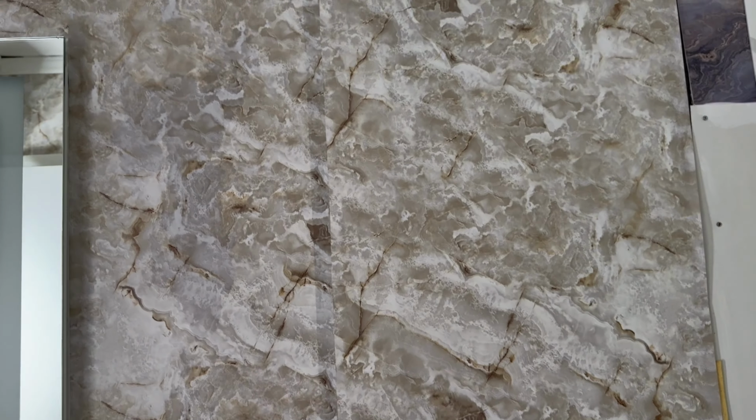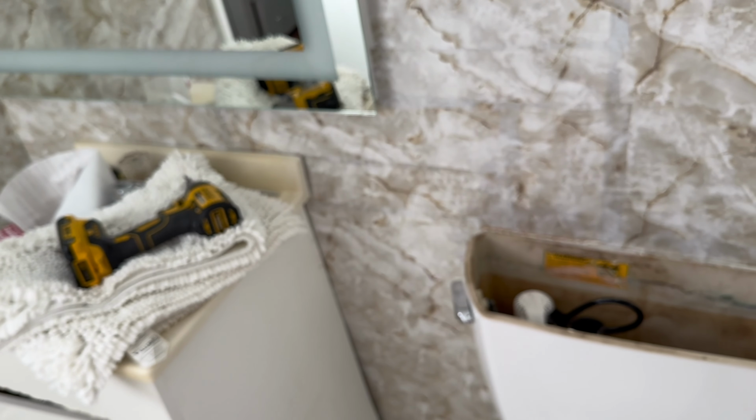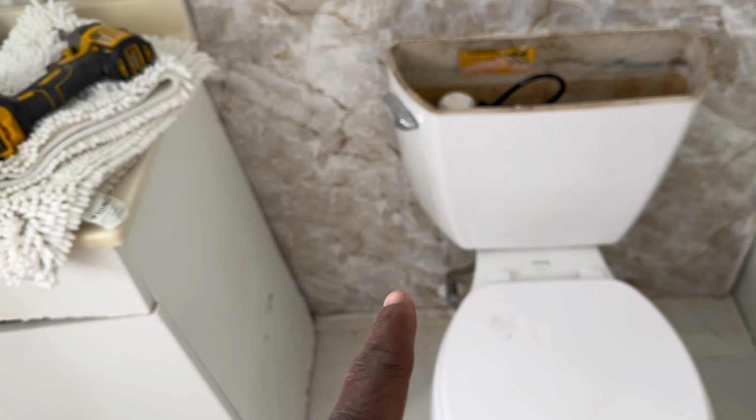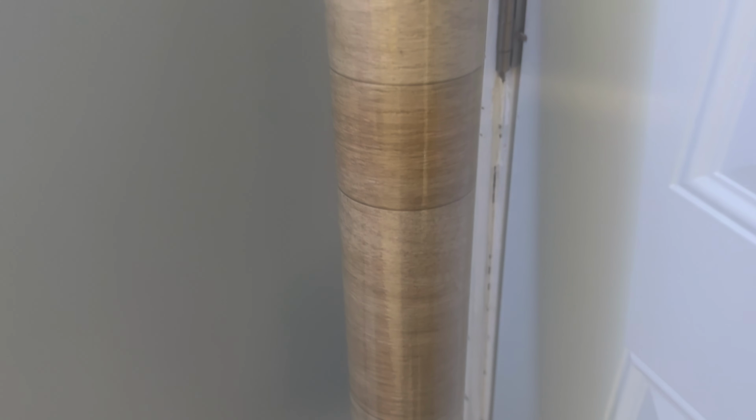I'm going to put my two shelves back up, and then we're going to put my light back. I'm going to put my light plate back on, and then from there, as you can see, I finished and picked up this vinyl sheet. I'm hoping you can kind of see the colors of that. It does pair well with what I put up in the bathroom.